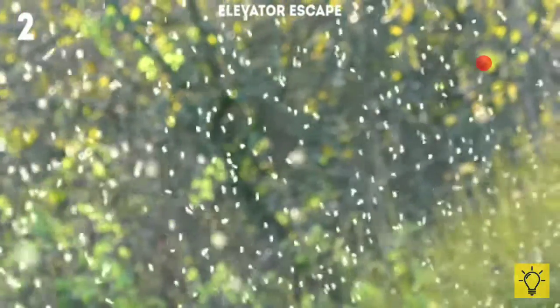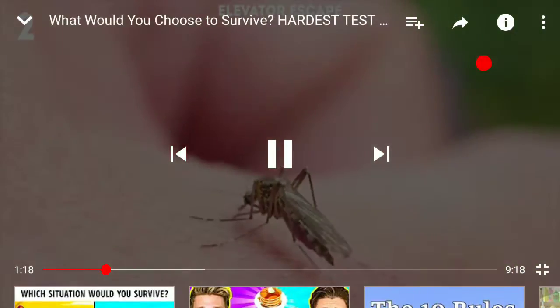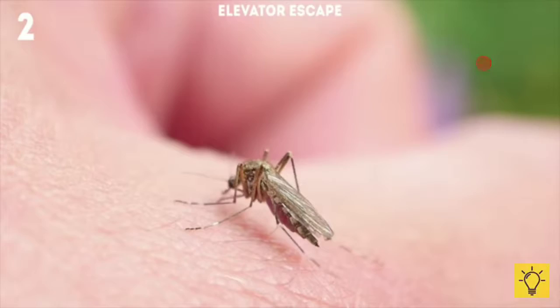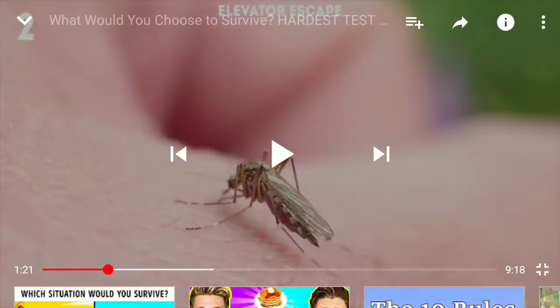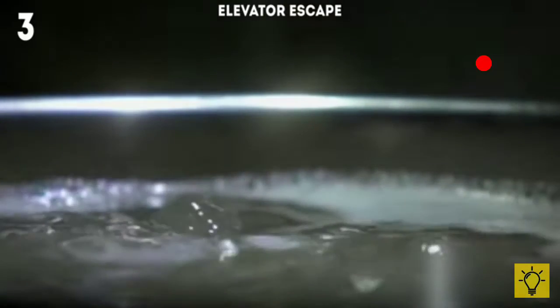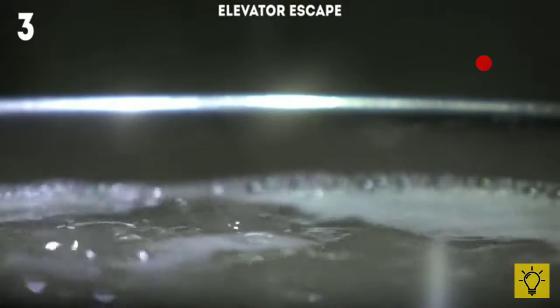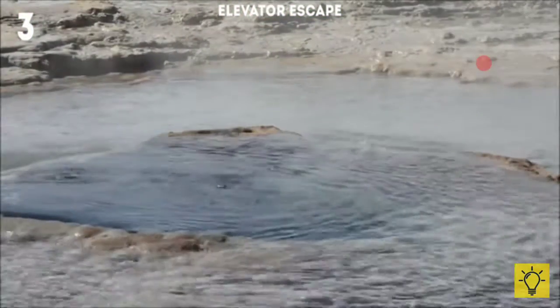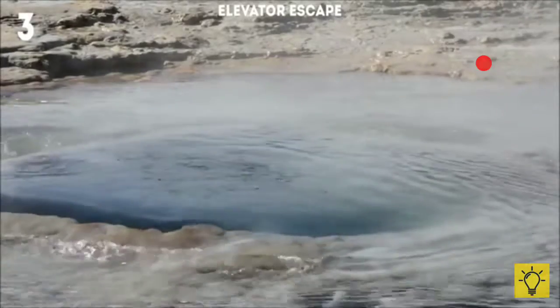How charming. The second elevator is full of mosquitoes that carry a fatal disease. It's incredibly difficult to find a vaccine for this infection. It's extremely rare to find a hospital that carries this cure. As for the third elevator, its shaft is filled to the brim with boiling water. If you decide to go down in this elevator, the water will definitely seep into the cabin and scald you to death.